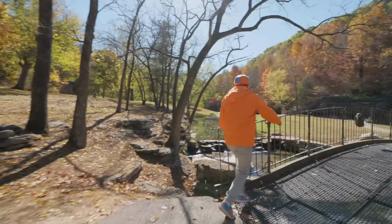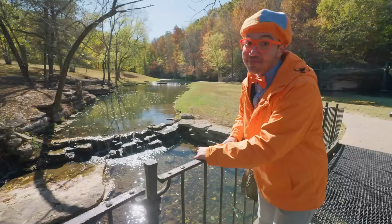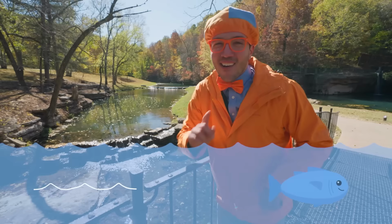Whoa, look at this place. It's so beautiful here. You see the waterfall? Whoa, yeah, it's a small waterfall in the creek. I bet there are some fish down there. Keep your eyes open. Maybe we'll see a really big fish. Or maybe a teeny tiny fish. I don't know, let's look.